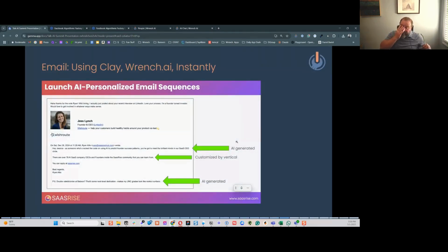So this is one of the other methods you can use, with other tools out there, to accomplish the same kind of thing and proof that it works. This is an email. If you wanted to do the same thing that I was doing on the other screen, but not necessarily at the same scale, as an intro scale, this is using Clay and using Instantly. You don't have to use Wrench if you don't want to. There are other tools for it. In this one, shout out to SaaSRise. These guys are good process-driven operators.